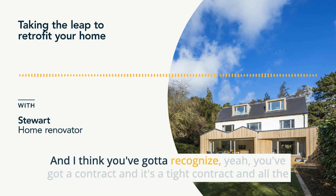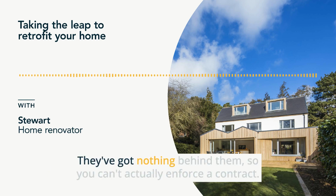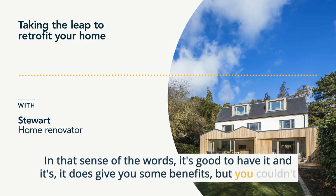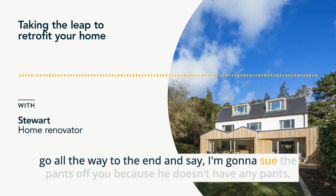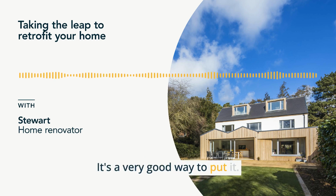And I think you've got to recognize, you've got a contract and it's a tight contract and all the rest of it, but you're dealing with small builders. They've got nothing behind them. So you can't actually enforce a contract in that sense of the word. It's good to have it, and it does give you some benefits, but you couldn't go all the way to the end and say, I'm going to sue the pants off you, because he doesn't have any pants. Sorry, I should say that. That's a very good way to put it.